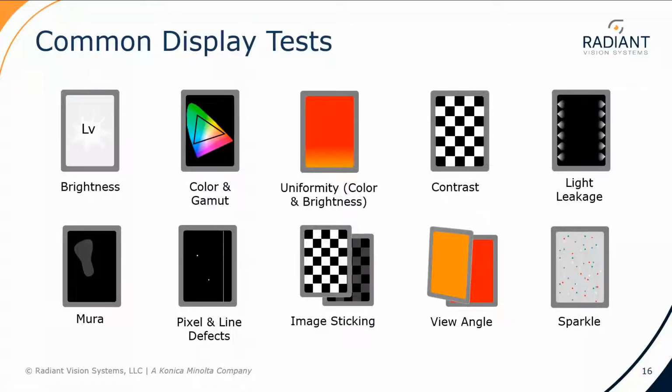Other tests for particular applications may include things like image sticking, so that sort of image retention, as there's that burn-in, maybe in an OLED technology or new display technology, viewing angle performance, how the display reacts at different viewing perspectives, and of course the influence of sparkle. As we look at different types of technologies being used in different spaces, we know that ambient light becomes a strong component. So characterizing how much sparkle might appear on a display thanks to an anti-reflective film or anti-glare film or coating is something that people are starting to care more and more about.